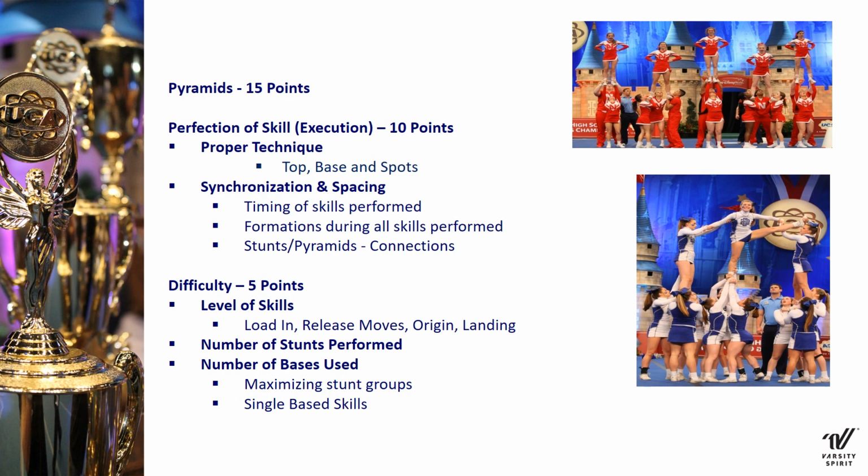stunt and pyramid connections. When discussing difficulty, they'll have the same concept of the level of skill, based on load-in, release moves, origin, and landings. We'll also be looking at the number of stunts performed and the number of bases used, maxing out stunt groups and even incorporating single base skills.